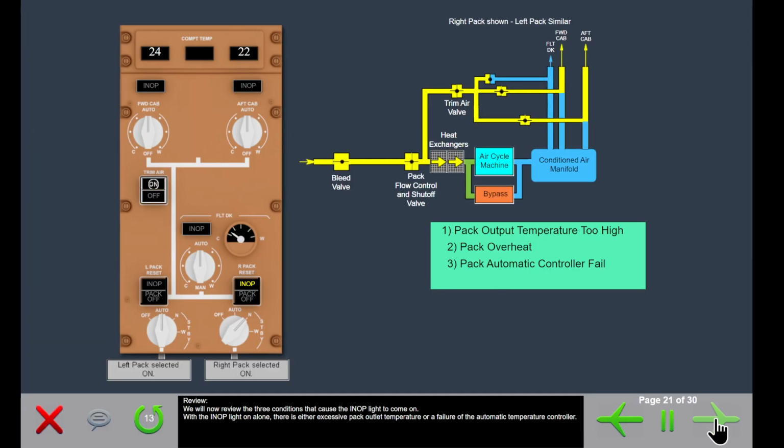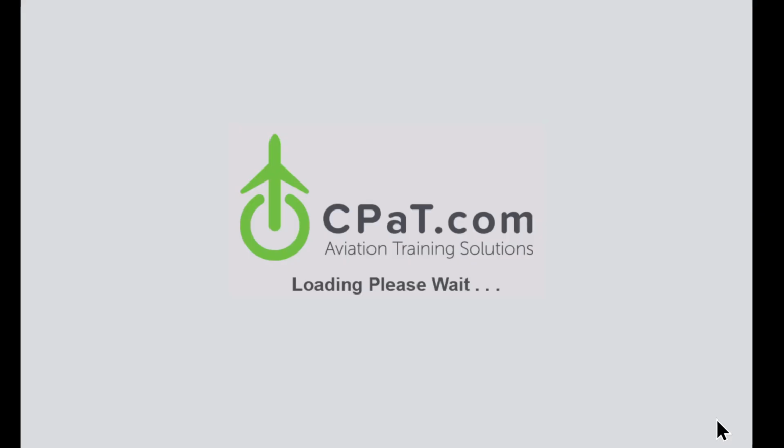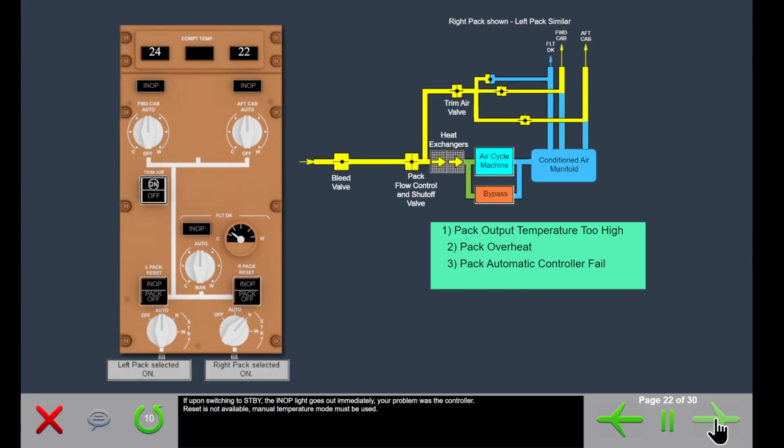Review. We will now review the three conditions that cause the inoperative light to come on. With the inoperative light on alone, there is either excessive pack outlet temperature or a failure of the automatic temperature controller. If upon switching to standby the inoperative light goes out immediately, your problem was the controller. Reset is not available. Manual temperature mode must be used.